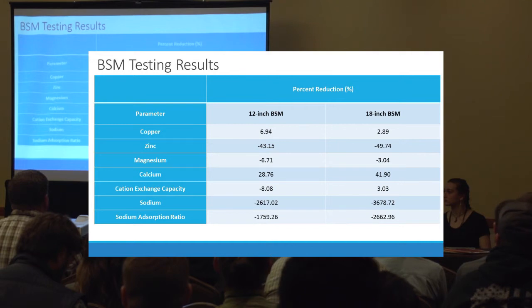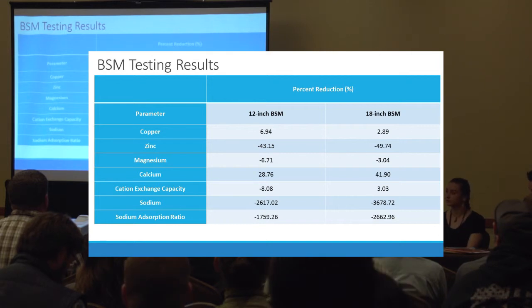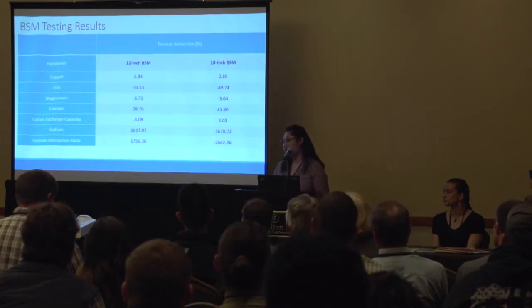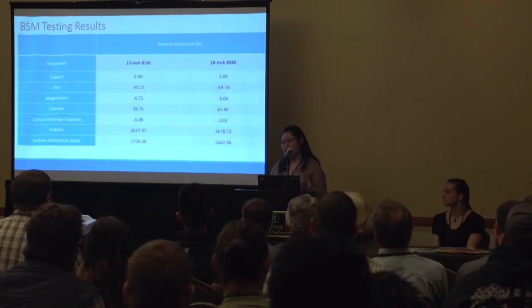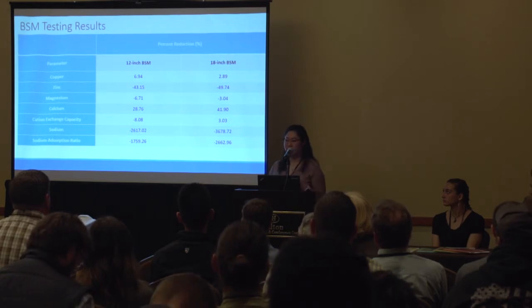For the results, we calculated the percent reduction. For the percent reduction, the negative values indicate that there's a higher pollutant concentration in the installed cells rather than the uninstalled media. Calcium and copper were 2 parameters that we saw a positive percent reduction, which indicates that there was less pollutant concentration in the installed cells than there were at the beginning.